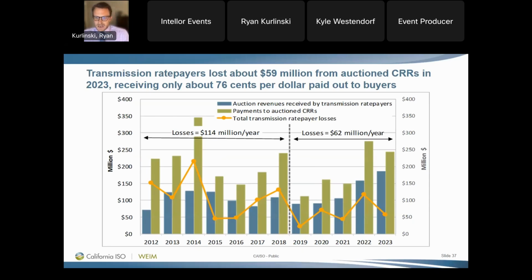So $59 million in losses in 2023 is down a little bit from 2022. But it's still a significant amount of losses to transmission ratepayers from the CRR auction design. We do want to note here that significant CRR reforms were implemented in 2019. In particular, the Track 1B revenue deficiency offset, right? That limited the payouts to congestion revenue rights in the day-ahead market to only the congestion rent that is accrued on each constraint in the day-ahead market for each hour.